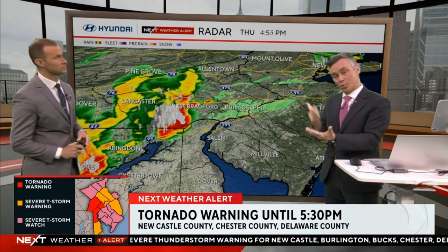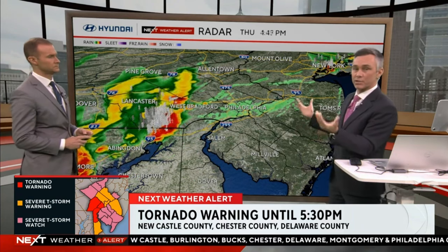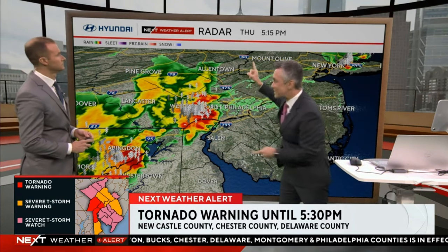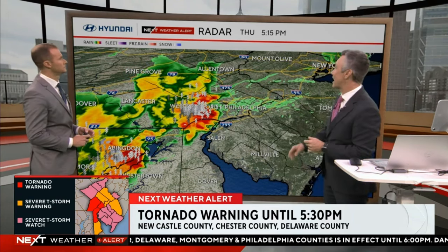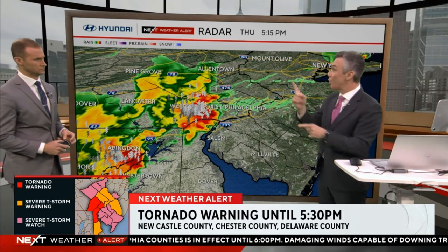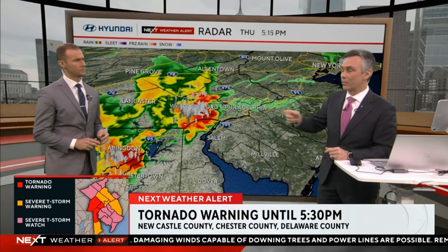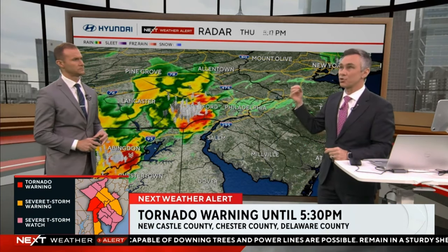What warrants it is winds 58 miles an hour or greater, hail the size of a quarter, which is an inch or greater, or of course a tornado. But yeah, this entire line that extends well down to the south has those components, and certainly the strong winds, right? And the hail, we were tracking the hail possibility earlier. I want to look at that in just a moment. Has the tornado risk, but like you said, lightning is extremely dangerous.